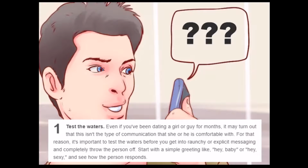Part 1, initiating a sexy texting conversation. Number 1, test the waters. Even if you've been dating a girl or a guy for months, it may turn out that this isn't the type of communication that she or he is comfortable with. I feel like you'd get into that a little earlier. Yeah, right? With a couple months, you'd think.